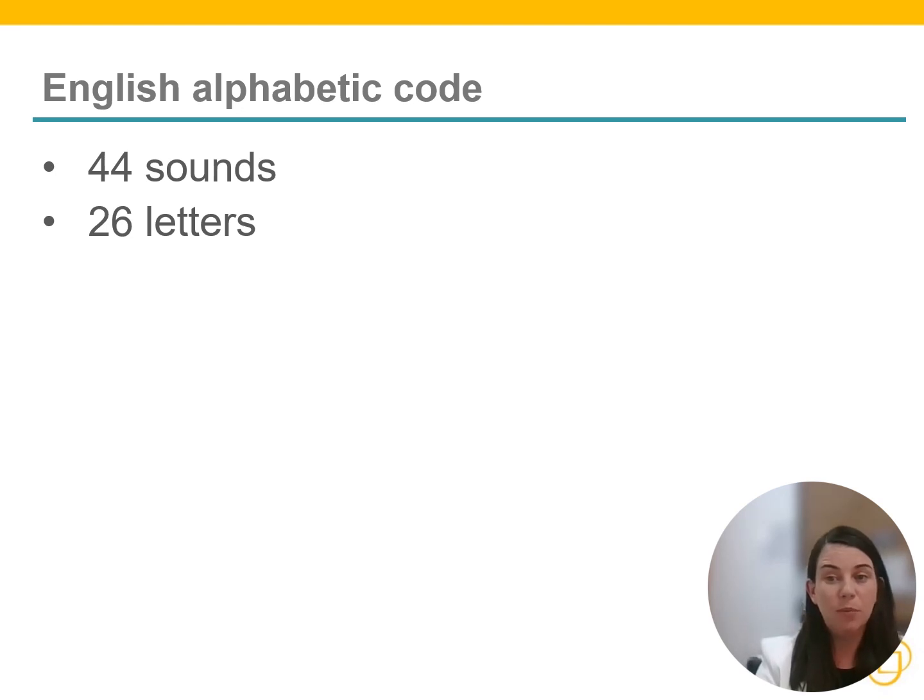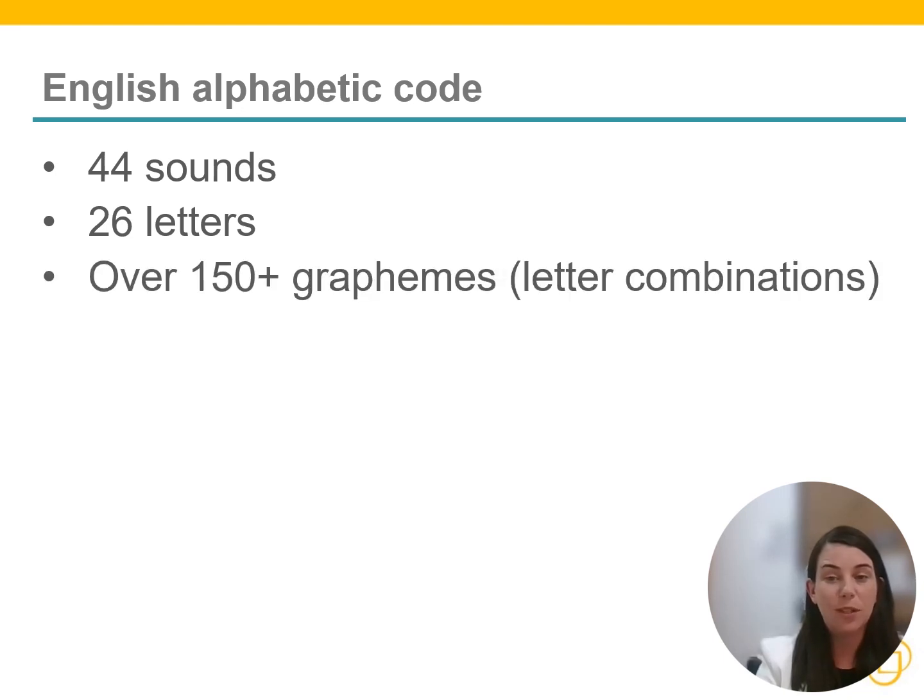So for example, we have to group the letters together to make the sound I. I-G-H, I. To make the sound air, we group 3 letters together, A-I-R. In English, we have more than 150 ways to represent the 44 sounds using the 26 letters, to make our language one of the most complex in the world.